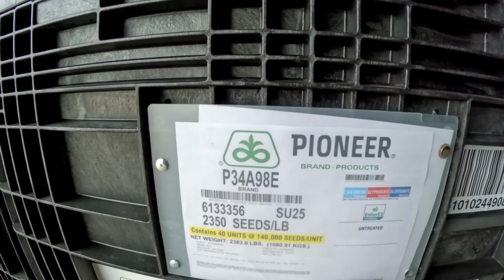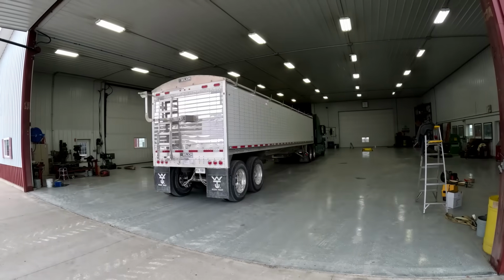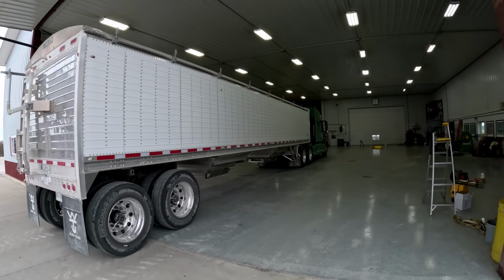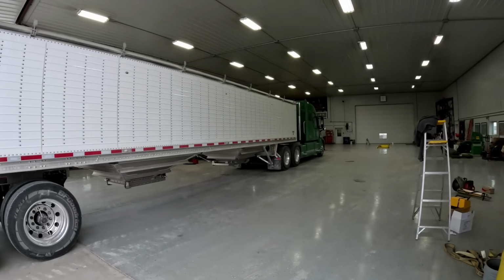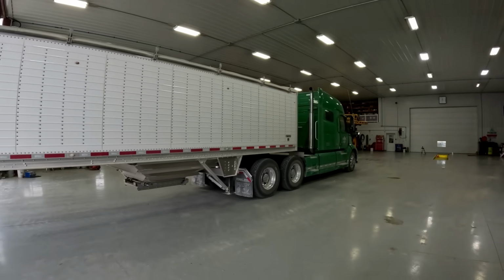It's a 34A98. Won all the plots around, they said, so we'll see how we like it. Aaron J's been cleaning up and servicing trucks, getting them ready to go this winter. Looks like this one must be all serviced up, coming out of the shop with it.